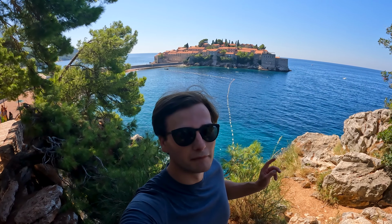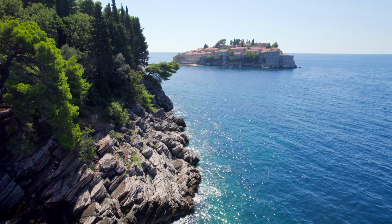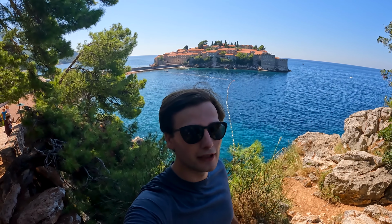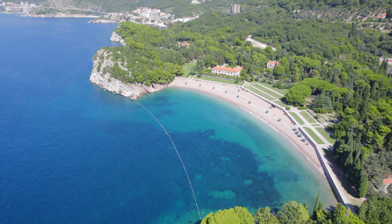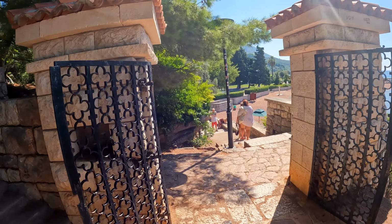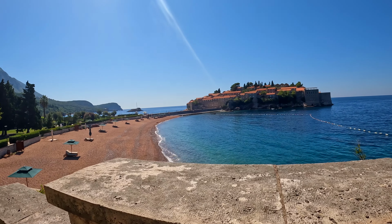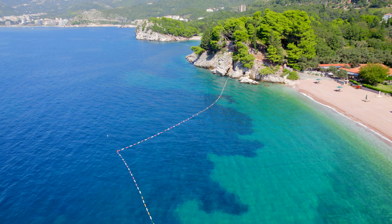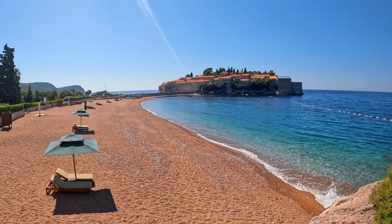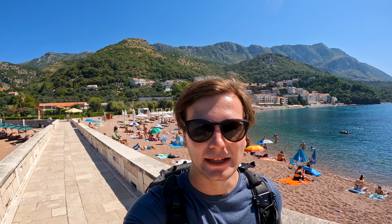And more importantly, where the sun is hitting the island, you can see it much more clearly, and it comes up a little bit better in the photos. Whereas at sunset, because the sun sets behind the island, it becomes a bit shadowy and you can't really see the island that well. So definitely worth coming back. Making our way towards the island now.